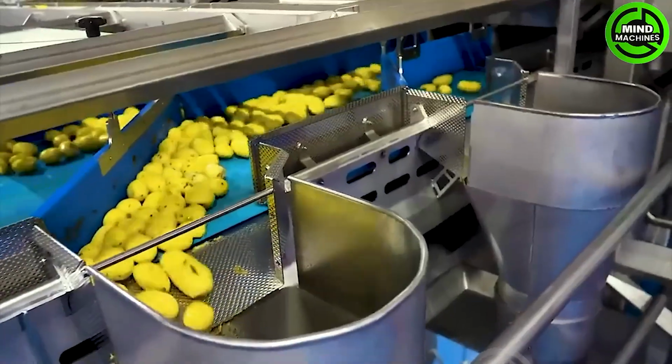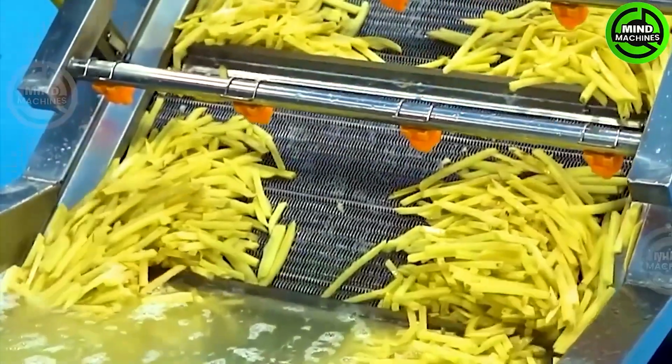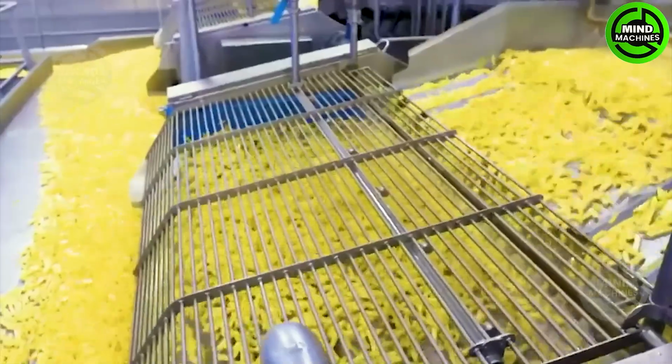This step also removes some water and starch from the fries, creating a light crust on them. The oil they're fried in is a blend of canola, corn, soybean, and hydrogenated soybean oils, making it a healthy option.